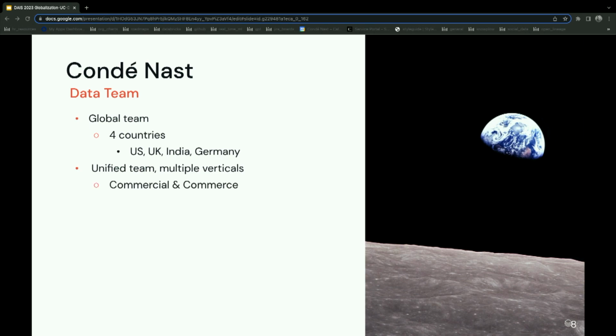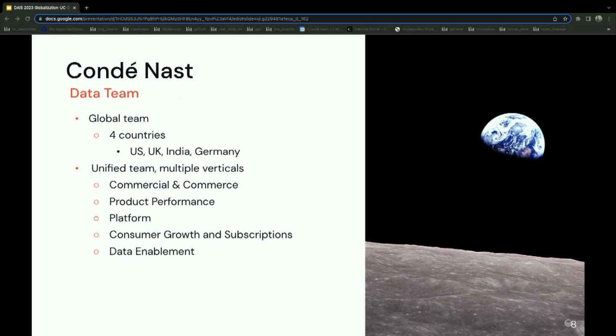We are a unified team, but divided across multiple verticals. We already talked a little bit about the commercial and commerce vertical, product performance, platform, which I do a lot of work with the platform in our Databricks implementation, which is probably why I'm here talking to you today. We also have consumer growth and subscriptions, data enablement team, data growth team, data products, data story lab. I mean, it's a lot. We do a tremendous amount of work with data.